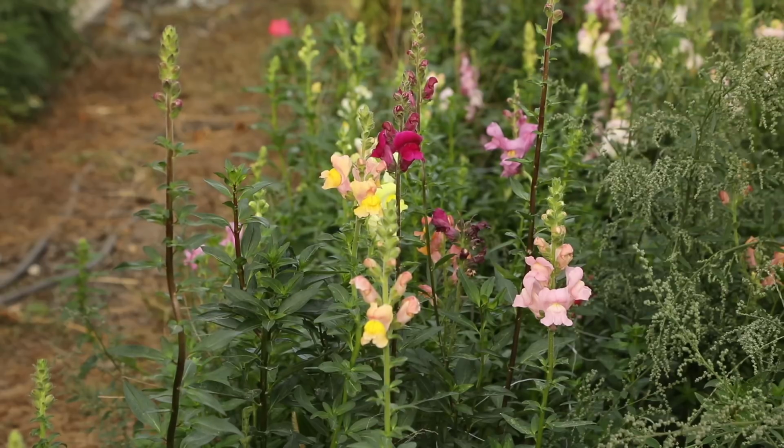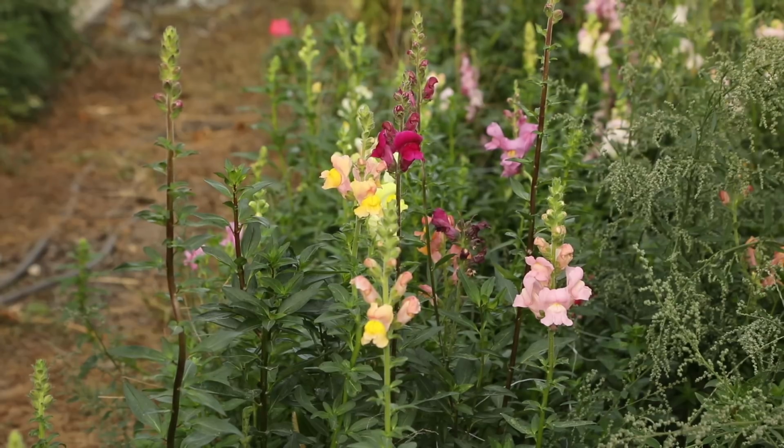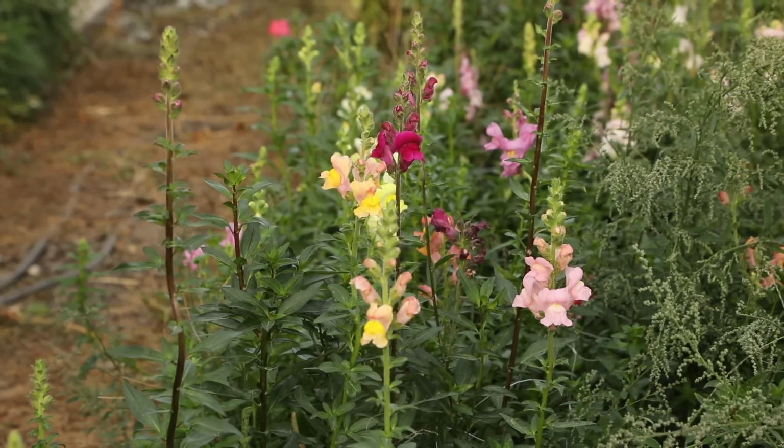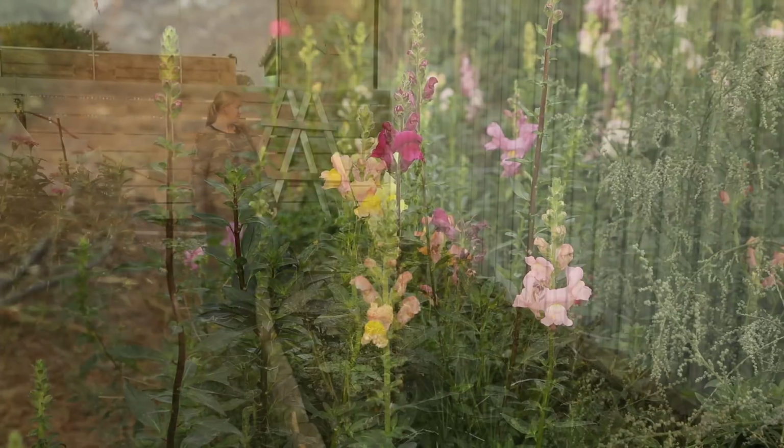Most of the snapdragons that are blooming right now are the Potomac series. That tends to be my favorite. I did grow the Costa apricot because I really like the colorings on it, but next year I will be primarily growing a variety of colors of the Potomac series. I just found that they rebloomed for me the best, and they also had the strongest stems for me.